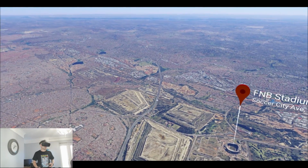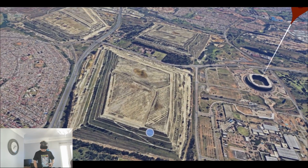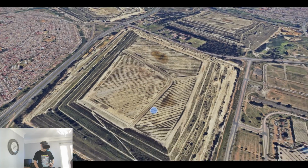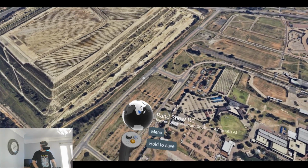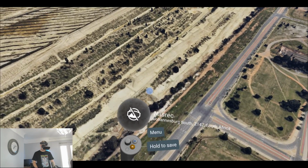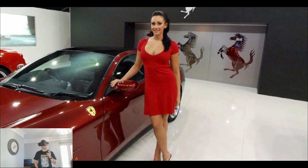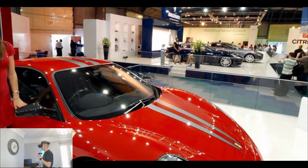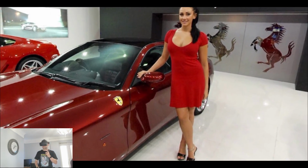Hang on. What the hell are these? Why is there random kind of rectangle-ish shaped hills? What is that? Oh no, we're just in a cut. Hello. Wow, that's a good way to start the video off. Not sure where they come from. Literally.